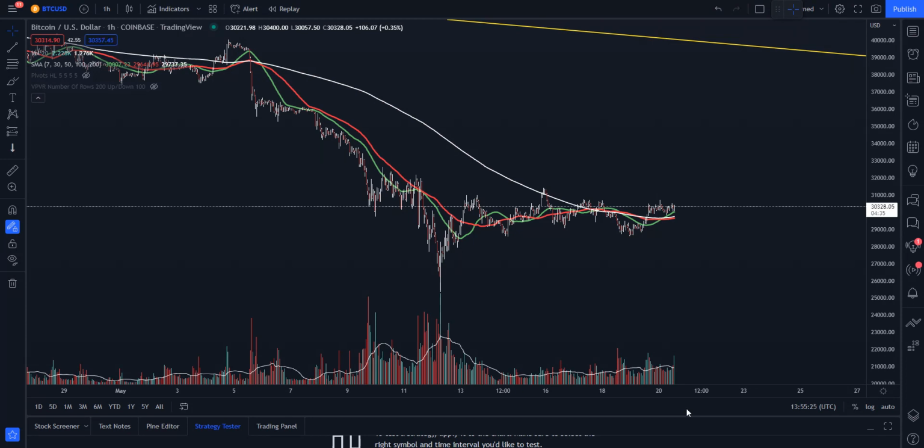I do a lot of trading on the 1 hour time frame. I like to do swing trading in this space, so that 1 hour and that 4 hour time frame play pretty well for me. So I just wanted to take you along and show you what I'm looking at today.